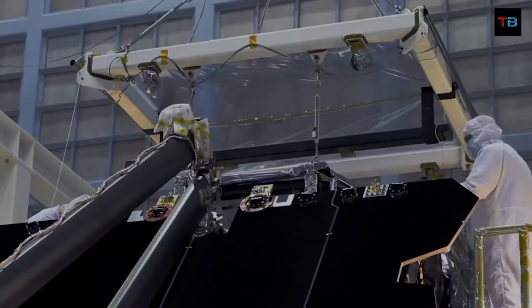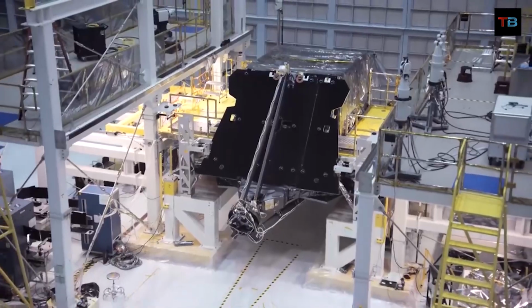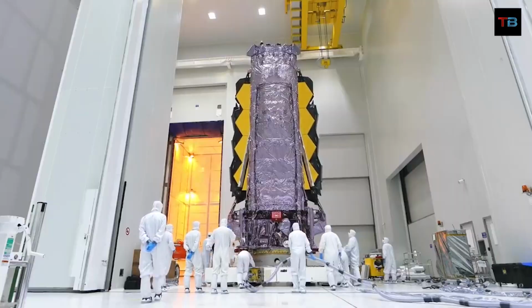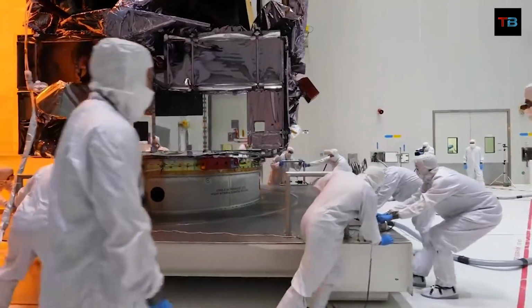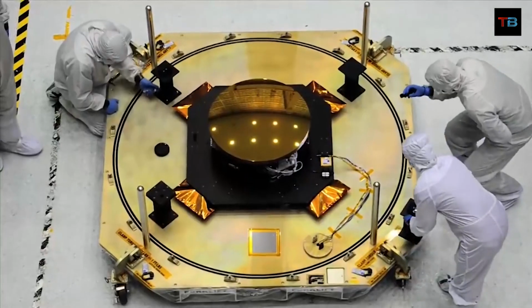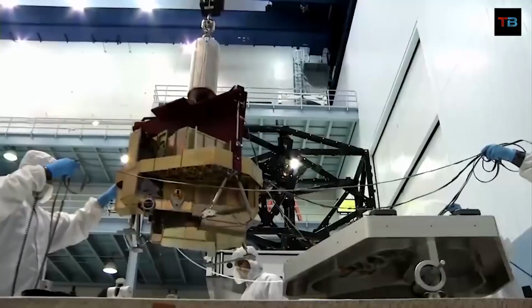Unfurling sunshields, mirrors, and instruments from their tightly folded launch positions would take 10 painstaking weeks and over 100 individual steps. The deployment sequence was extremely tense. There were so many single-point failures. Over 130 release mechanisms had to work perfectly, with no room for error. The whole team was living on coffee watching each step complete.